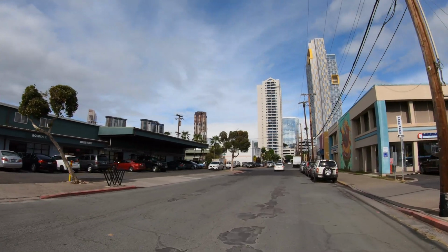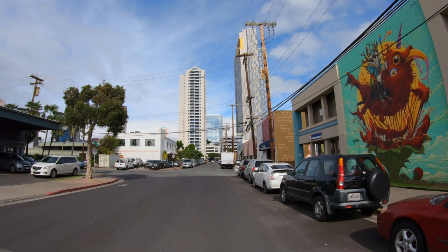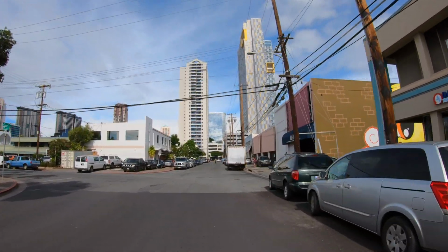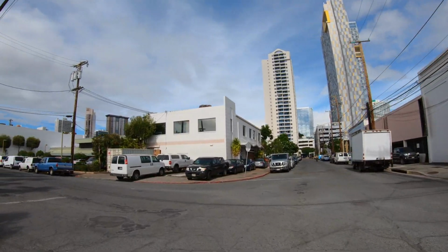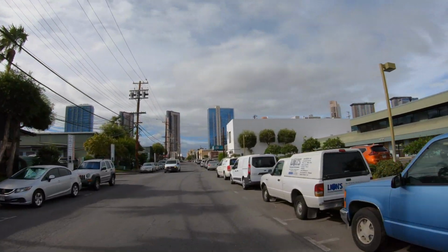If you look at the walls on the right here, you can see some of them have artwork on them. There's one right there, and there's another one on that flat wall up ahead. We're making this left turn onto Pohukaina Street.